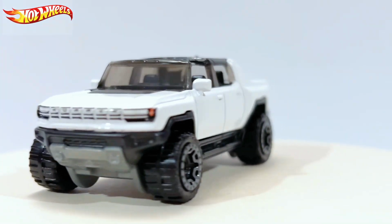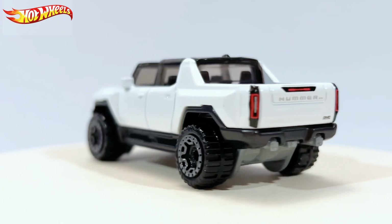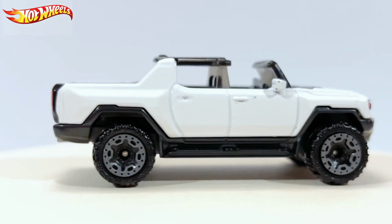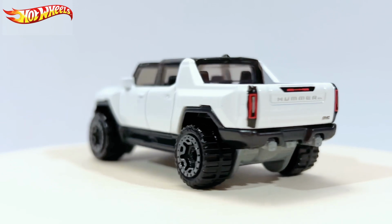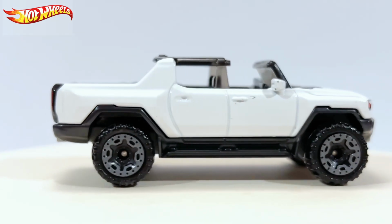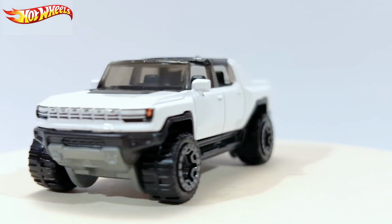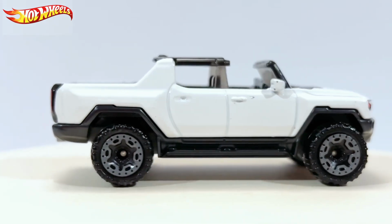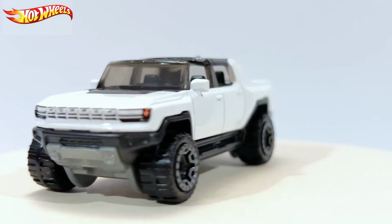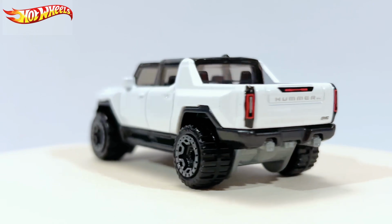I do highly suggest the white color one. It's very, very nice. I do quite like it. Hopefully they would make more of these in different colors. Maybe dark blue or black, maybe darker colors would be nice. I don't really know whether they'll make a red one, I rarely see a GMC Hummer EV colored in red. Maybe they would pick some other random colors, but obviously it won't be yellow, red or orange. Overall, it is such a nice 4x4, and such a nice color as well.